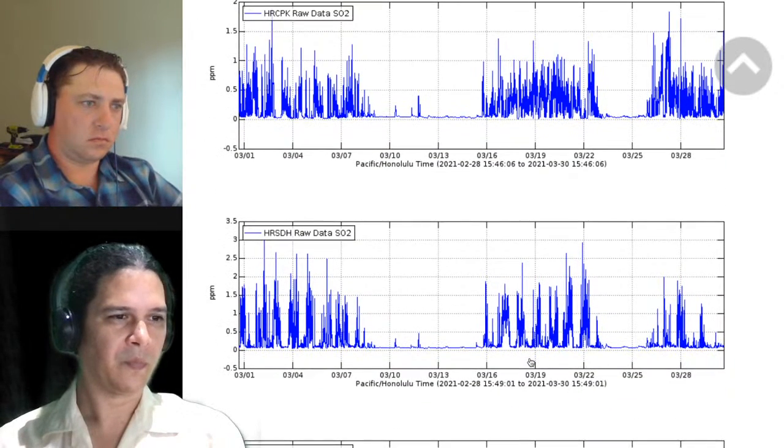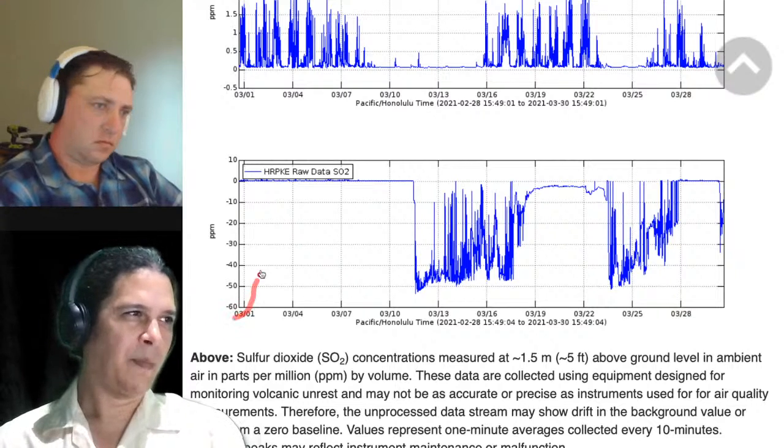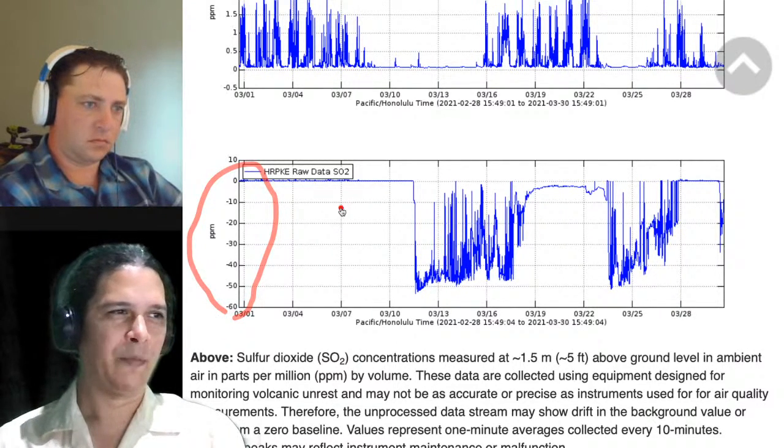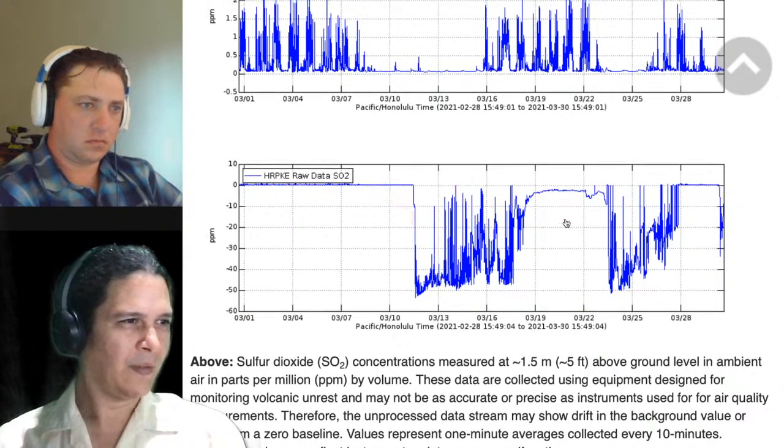Still stuff blowing around. There is one more plot on here. It's showing negative values, so there's something wrong with the calibration over here. Something's funky with this instrument, but all good there.